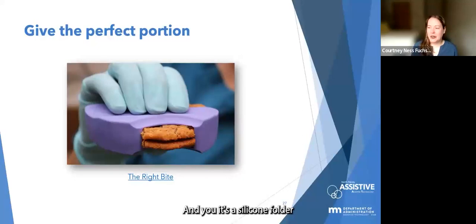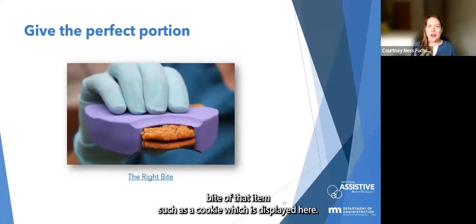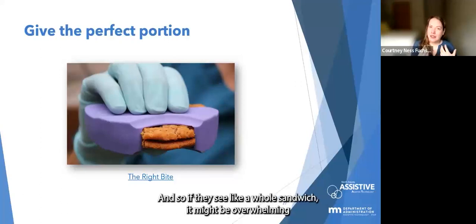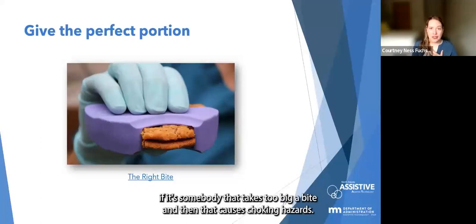It's a silicone holder that you put your food into, and then it only shows an appropriate sized bite of that item, such as a cookie, which is displayed here. This is meant for folks that maybe don't have correct perception of how large a bite it is. If they see a whole sandwich, it might be overwhelming and they may have fear about eating that item.